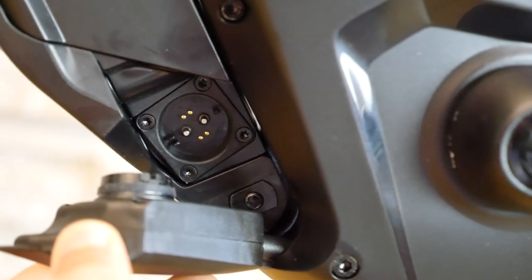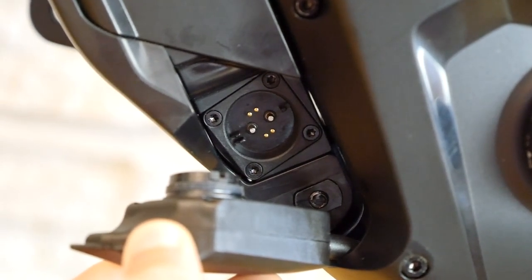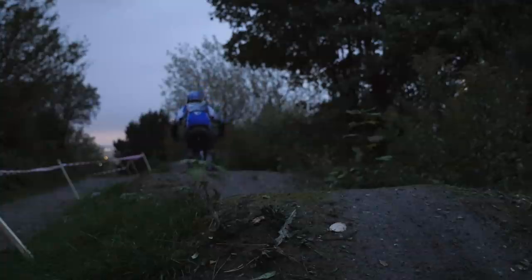You can also directly charge it without removing it. And now let's talk about riding.